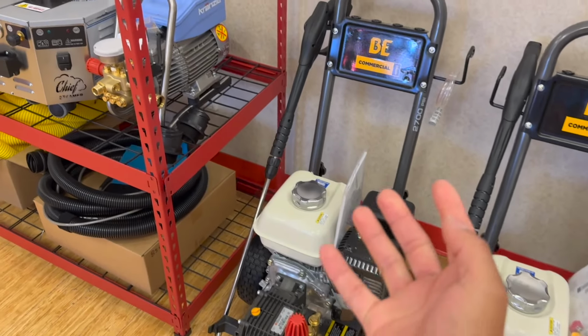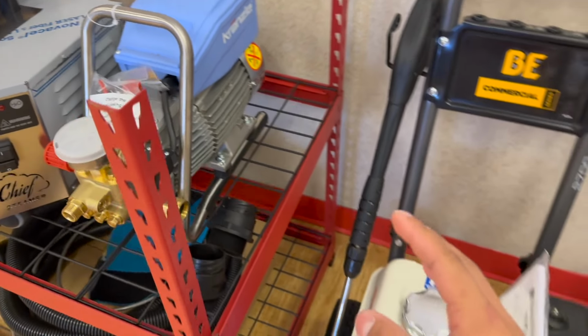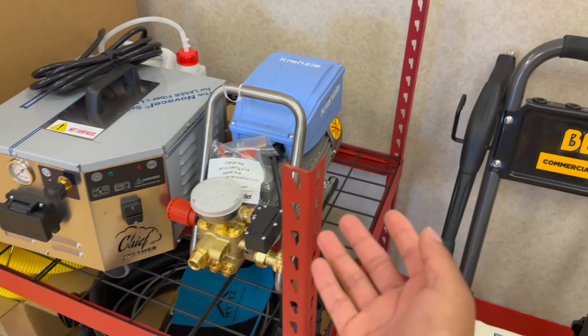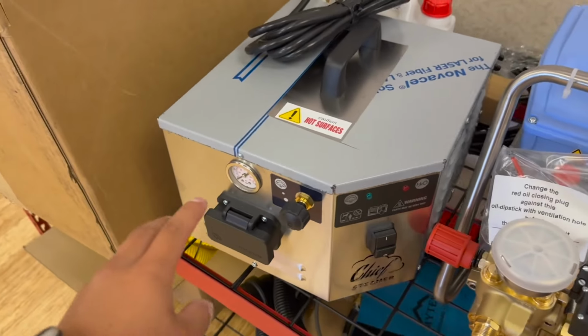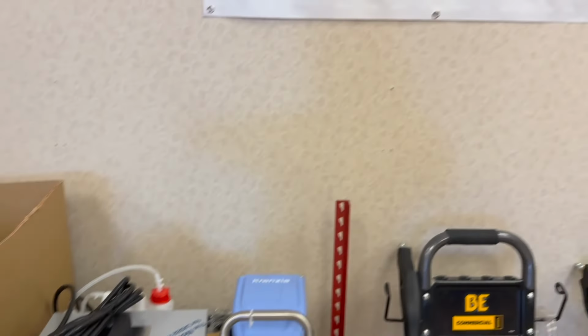If you guys are more on the electric side, you guys can get a Kranzle electric pressure washer, which works almost the same as those, but these generate their own power, so you guys don't have to worry about getting a generator or plugging in an electric pressure washer like this one. These ones do work really good as well. They are commercial pressure washers, but it's just up to personal preference. Right next to this, we have a Chief Steamer. The Chief Steamer we mentioned in the previous video of the Ivan's Auto Detail Supply review.